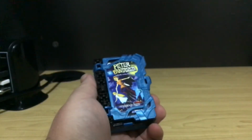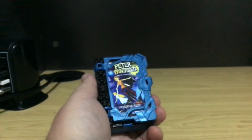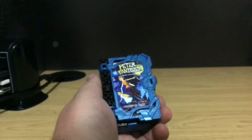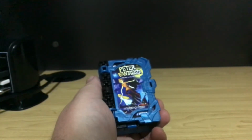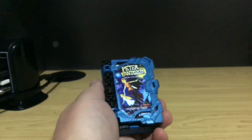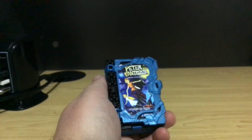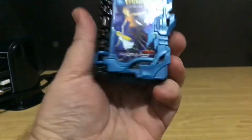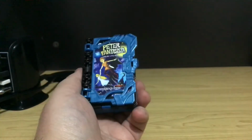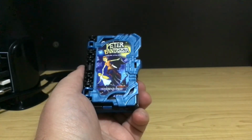There are three categories for these. You got the Book of the God Beasts, books about creatures beyond imagination, placed in the right hand slot of the sword driver. Book of Animals, books about living creatures, placed in the center of the sword driver. And then Book of Stories, books about heroic adventure stories, placed in the left hand slot of the sword driver.